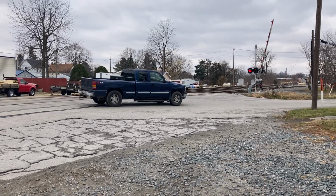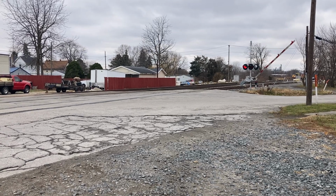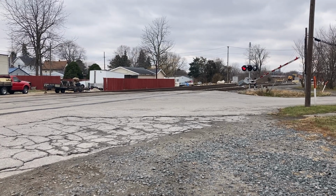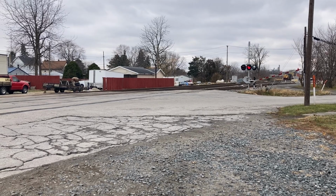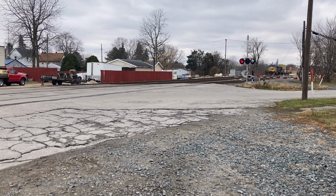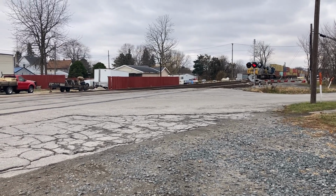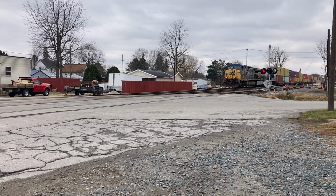Next in line was CSX I-168 with a nice little consist. Leading was a YN2 AC44 and trailing would be a CSX GE, formerly a C40-8W. CSX 9001 was just recently painted into the YN3C paint scheme, as it was originally a YN2 AC44.